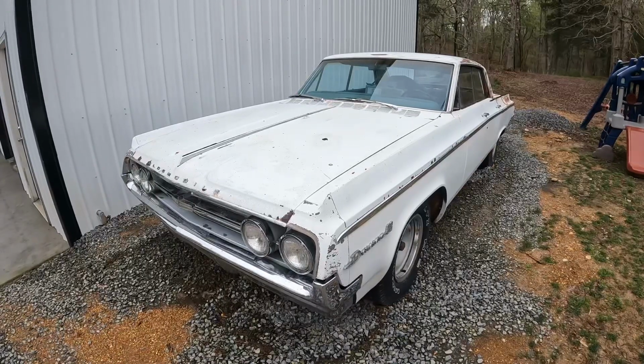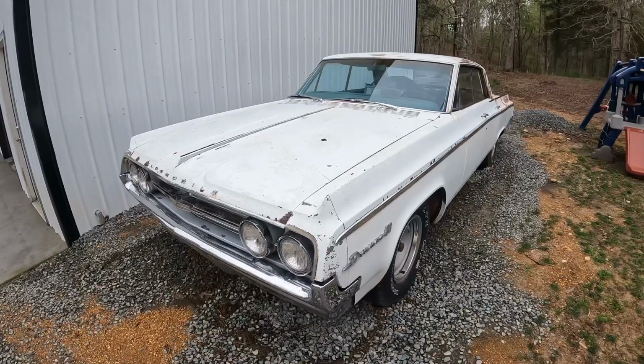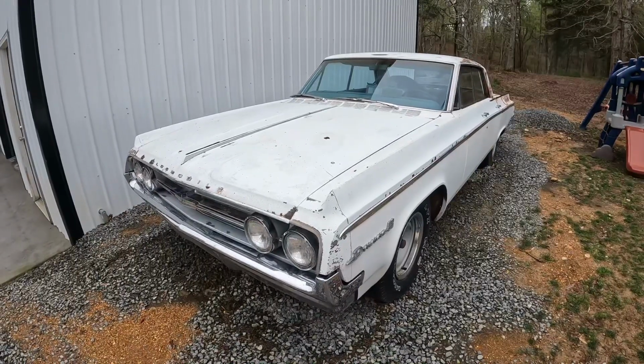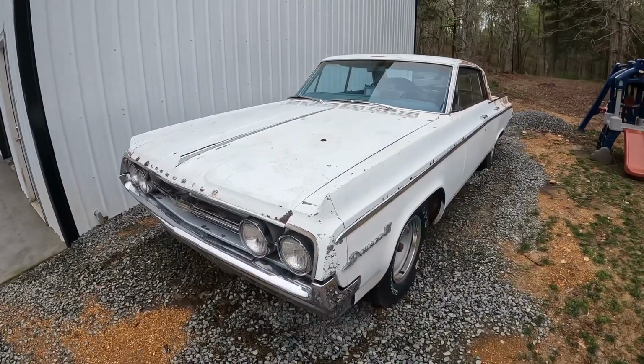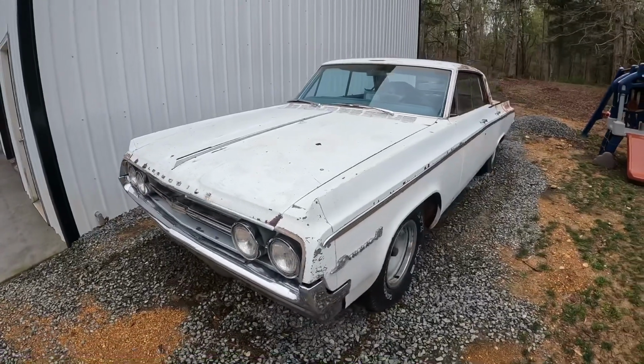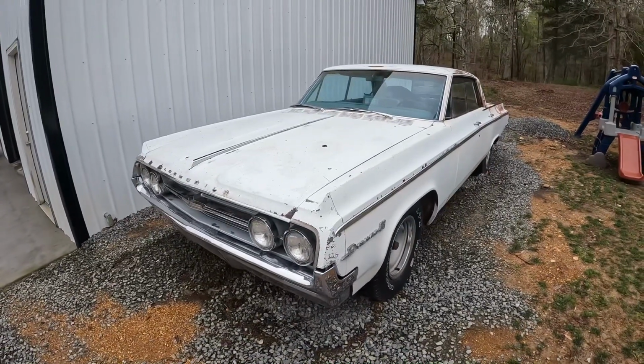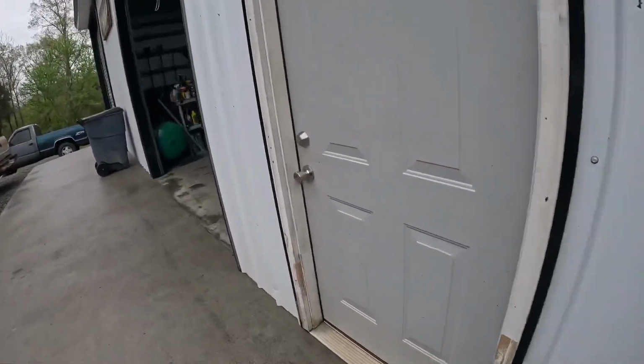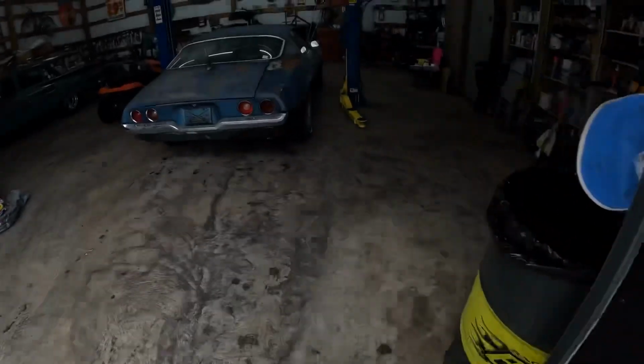Now, the car was driven 7 or 8 years ago, and the guy passed away. I bought it from his widow, and the guy that had it is one of Mr. PIB's best friends. So that's where the car came from. I don't know a whole lot about it, but like I said, it does run good. So there's that one. Like I said, if it don't sell, I'm not really advertising it.